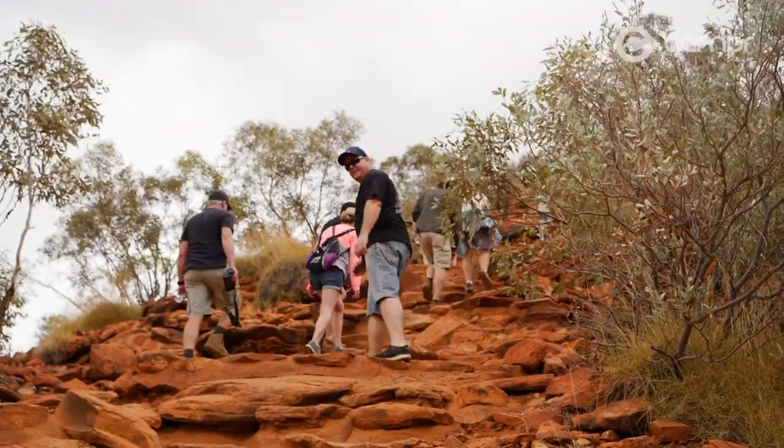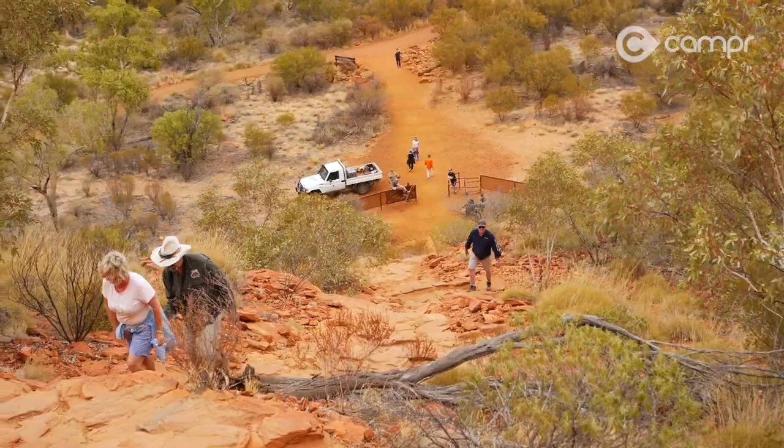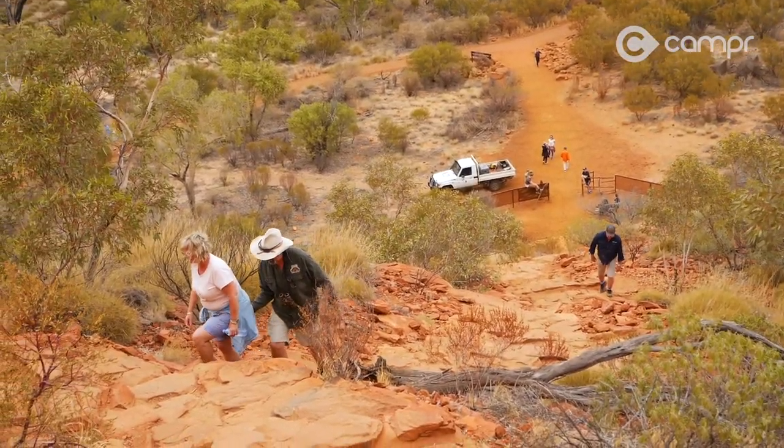It starts with a steep climb known as Heartbreak Hill, or Heart Attack Hill, depending on your age. So with fingers crossed, up we go.